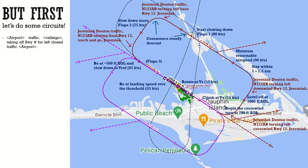What do you mean, flaps one? Flaps one. I mean, like flaps. I'm kidding. Yeah. Okay. Well, that's actually a good question because, for example, I don't have flaps one. I have flaps 15. No. And you also don't have flaps one. You have flaps 10, right?